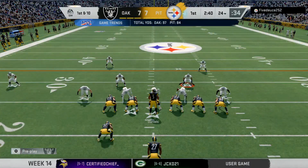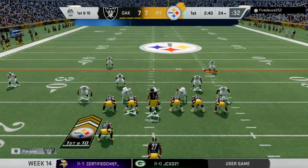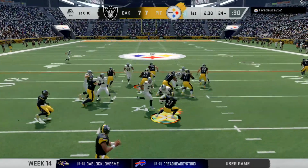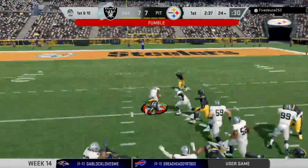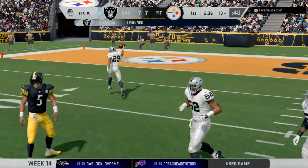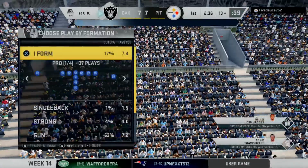The Steeler offense here about ready for their next drive. And for them, a touchdown their last go-around. Obviously, they'll be hoping to do that again. Oh, and Mack has the ball stripped. And the Raiders pick it up. And he's going to get this on down to the 13-yard line.